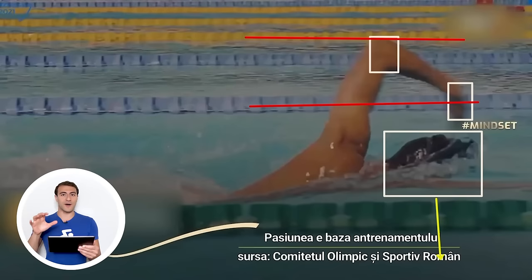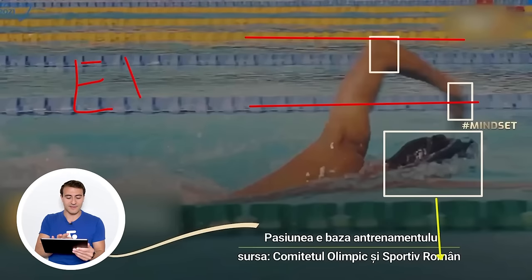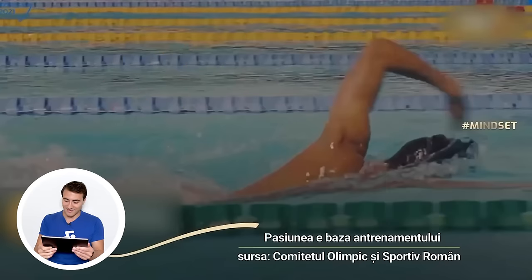Under the water, I do have some underwater footage in slow motion that a lot of people haven't seen before, so make sure you stick around for that. But you'll be able to see that early vertical forearm that I mentioned oh so many times. We're gonna come back to the EVF, and if you don't know what that is, make sure you watch in a few minutes. We're gonna go into detail about that, and that is the pull.